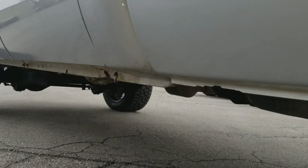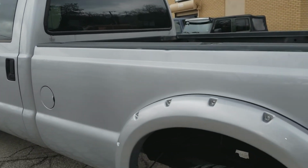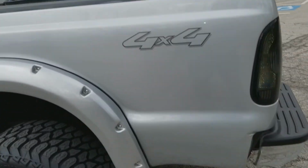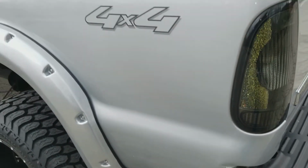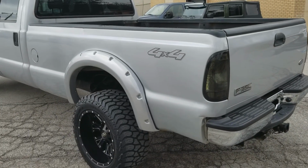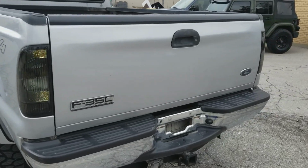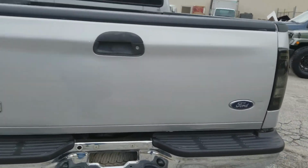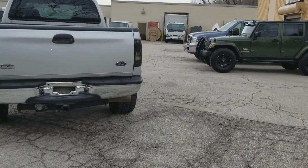Well, there's not much to show you. There's no cab corner rust, no rocker rust, no damage. There is a little bit of rust under the fender flares. You got little dings like that, nothing big. All in all, this truck is in great condition. It's just got a beautiful look, the contrast of black to silver all over it, from the tail lights to everything. Tail lights light up LED red.